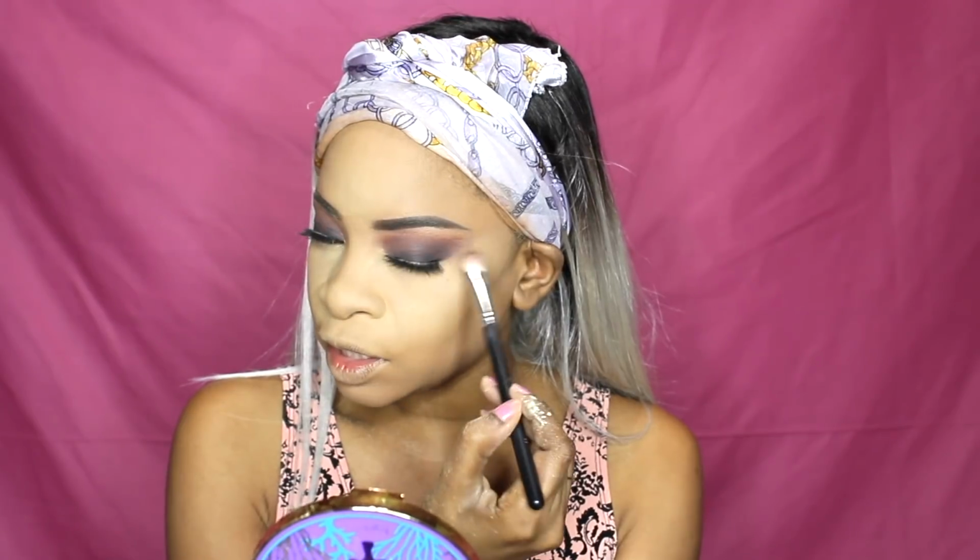Okay, let's set our under eyes real quick. By the way, I am using the Sacha Buttercup light to set my under eyes, and I am going to use that same powder to set the rest of my face. And I'm basically dusting away the excess powder from my under eyes. I'm basically taking my brush that still has a little bit of eyeshadow in it, and I'm putting back the eyeshadow where my concealer covered up. So I'm going to go ahead and finish my eyes.